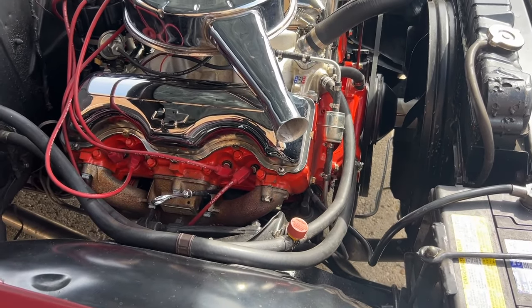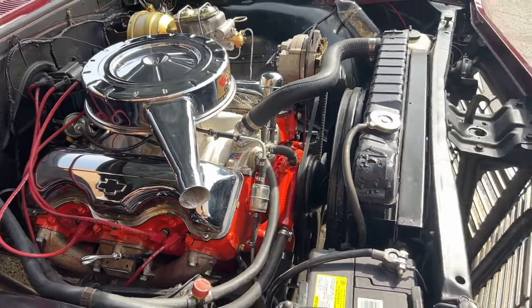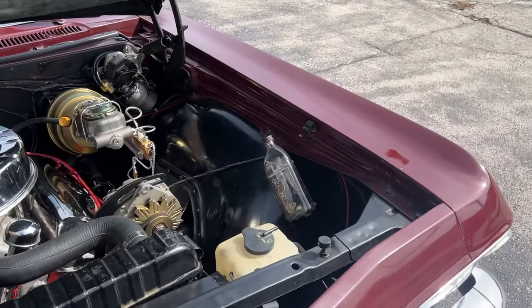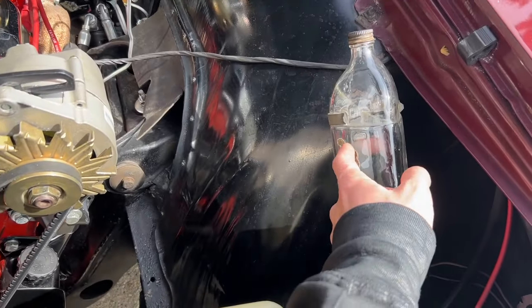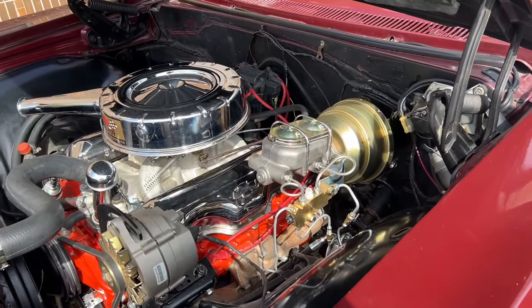Trying to think if anything else jumps out at me just standing here. I love the chrome. Valve covers and the air cleaner on there. This is probably an original bottle. That's an original sticker there. But the inner fender walls are mint. The firewall is mint original.